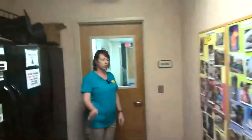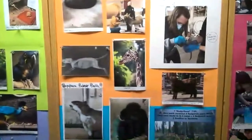We're going to go back this direction. You turn on some lights. We have a wall of pictures that are fun to look at. If you ever get to come tour in person, you can take a closer look at these photos.